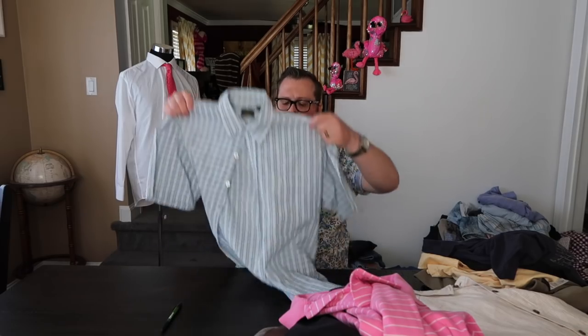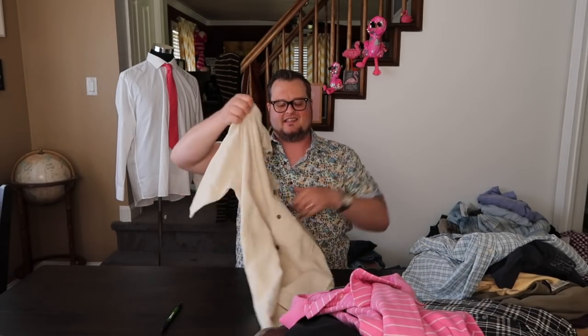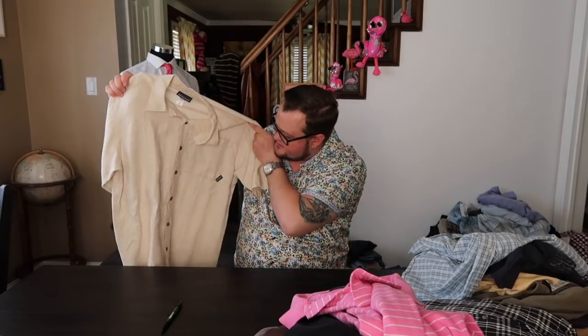A few more things to go through. I always pick up Timberland now because Timberland's been selling really well for me. This is just a simple short sleeve button-up plaid, but Timberland has been hot and selling good for me. So if I find it, I pick it up, and it's a simple plaid shirt. More Patagonia. I love finding Patagonia because this stuff sells quick.